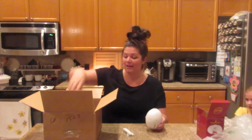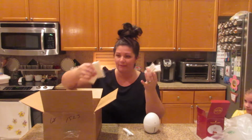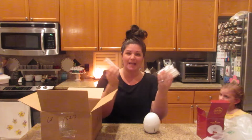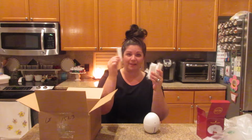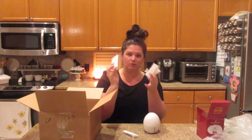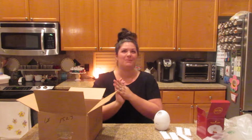Oh, I also got extra wicks, because I don't know how often you have to replace them, and they were 75 cents for three of them. So I was like, okay, I'm getting a bunch of them to at least last me until the next month. I don't know how long each wick lasts, so I'm going to play around with it throughout the month and see. I'm really excited because I'm only used to the Desert Mist and the dewdrop diffuser, that's what I was saying.